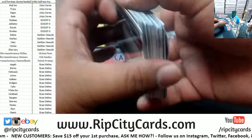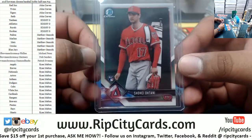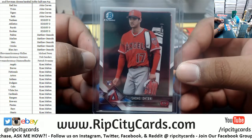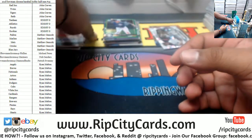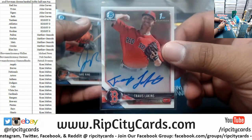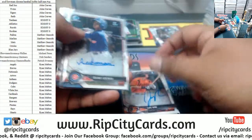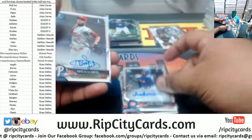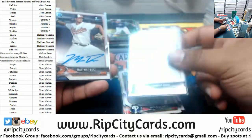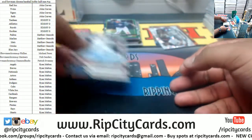And that's going to do it for the break. So let's recap, shall we? We got a variation for Ohtani of the Angels. What else we got? We have Travis Lakins, Red Sox. Jake Ring, Orioles. Aramis Ademan, Cubs. Yerel De Los Santos, Phillies. Charcer Burks, Cubs. Matias Dietz, Orioles.